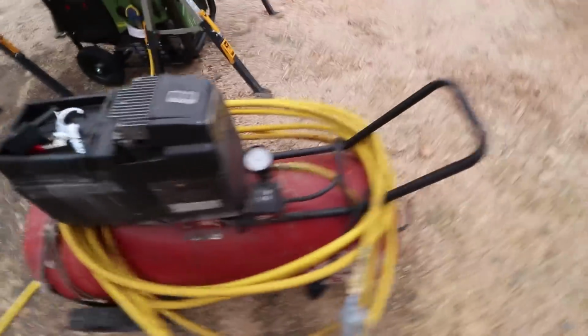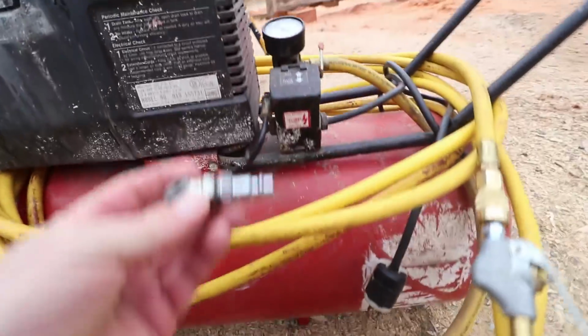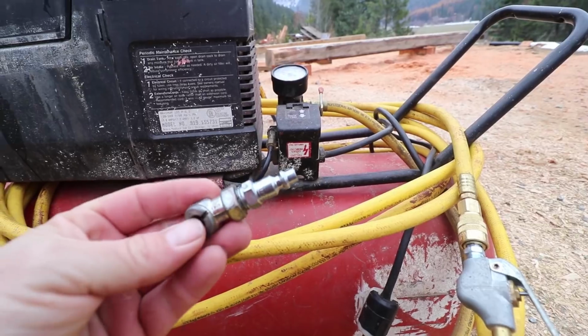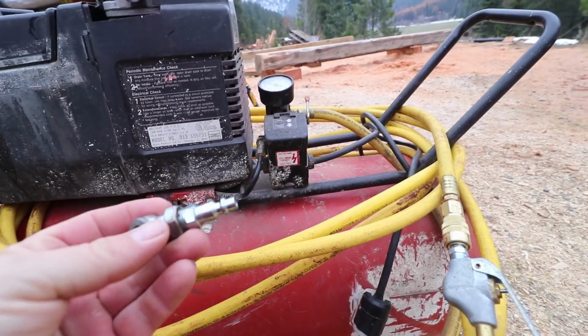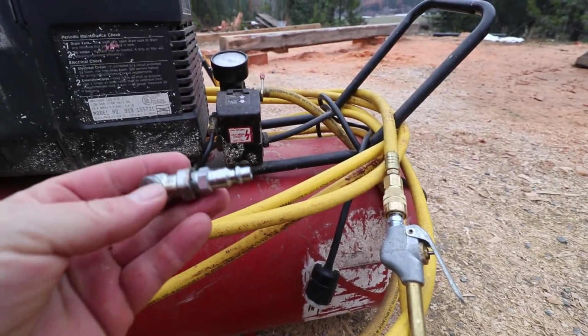Something I'm really glad I did the other day. This problem kept coming up. We have this compressor which came from my dad, but the fittings that are on it, or were on it, were different than our little orange compressor. And so our accessories were not cross-compatible. It was a total nightmare.